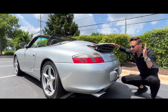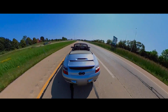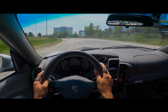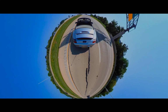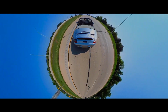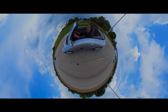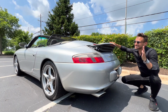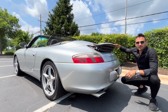Jesus drove a car, this would be his choice. The Mona Lisa of the car world. Priceless. This is a 2002 Porsche 911 Carrera, and it's a very special car.